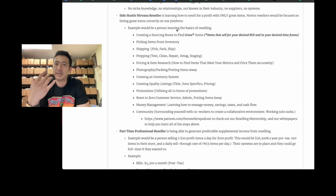And honestly, reselling is the craziest godsend in the world because you don't need to invest any money to start. And before you buy the item, you can go to our Facebook group and post it. I did all my homework. I think this item is a great item. What do you guys think? People can confirm with you.